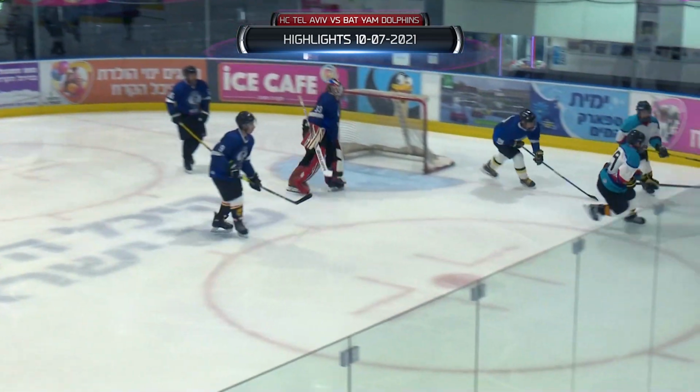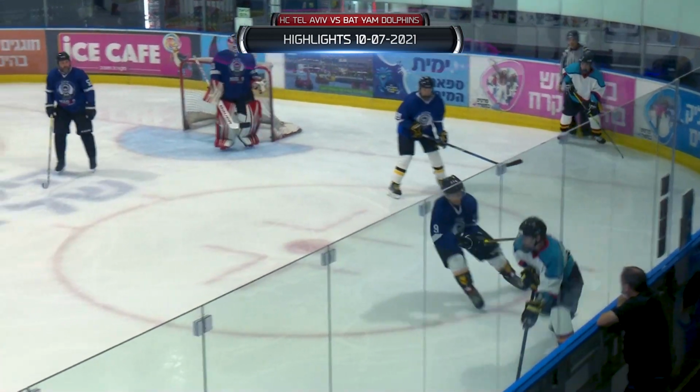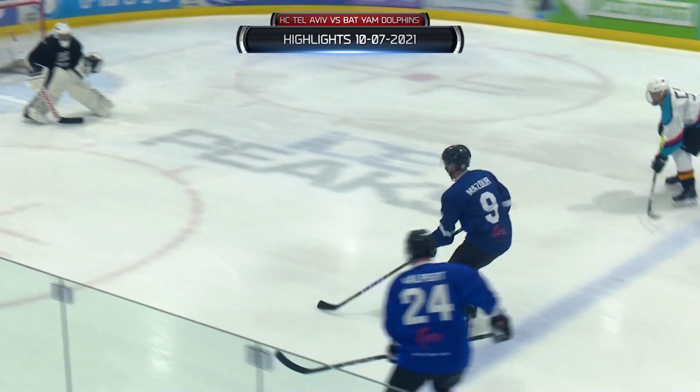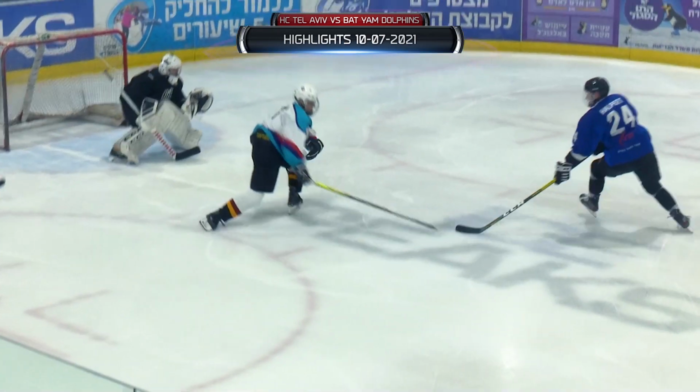Oh, unloads, but too high. Very good shot, but just too high. Had a great opportunity, had good space, had a good look at the goal, just too high.